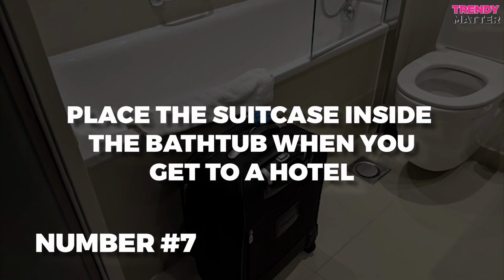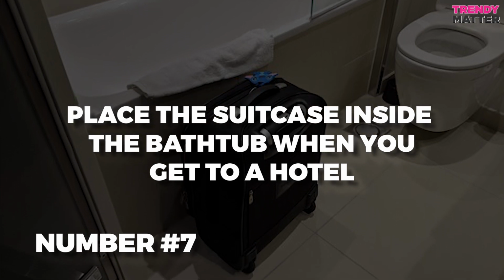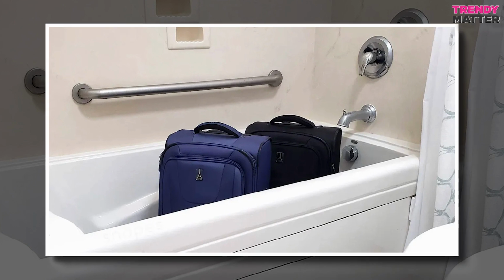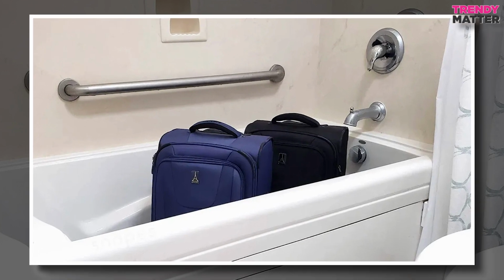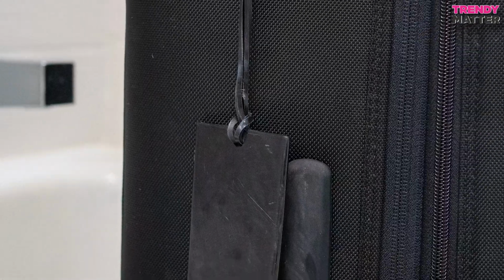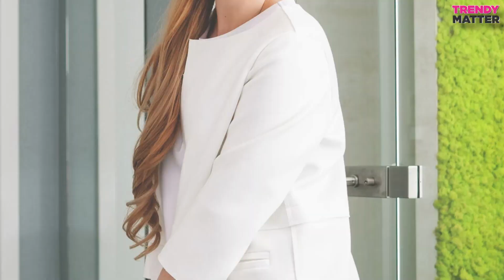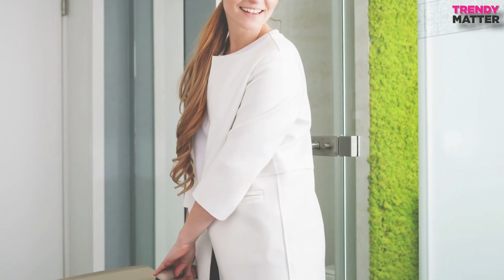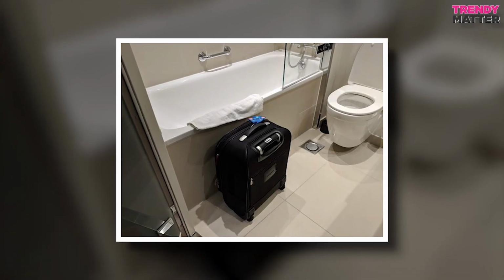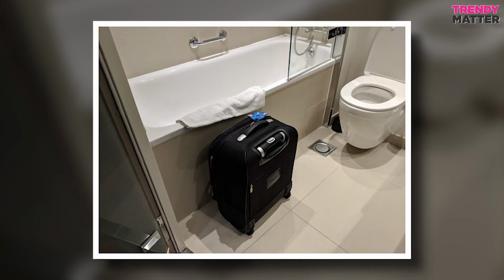7. Place the suitcase inside the bathtub. The suitcase in the bathtub hack? When you check into a hotel, consider placing your suitcase inside the bathtub. Why? It's a clever way to keep your luggage off the floor and away from potential bed bugs or dirt. Plus, it provides a convenient space to unpack and access your belongings without bending over. Just remember to check the tub for any leftover soap or water residue.